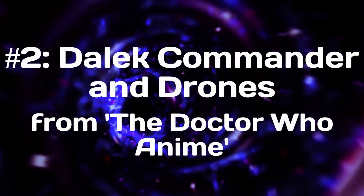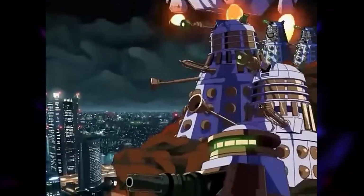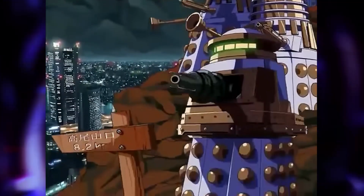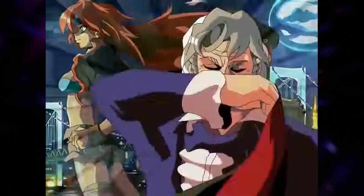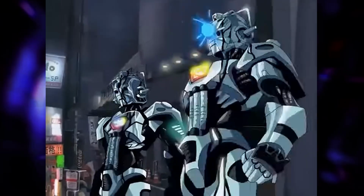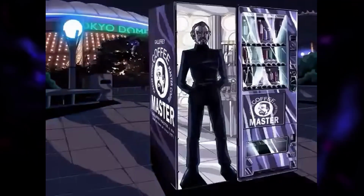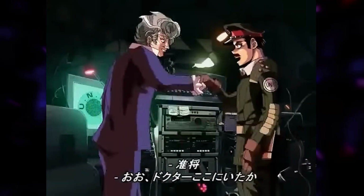Number 2. The Dalek Commander and Drones from the Doctor Who anime. The Doctor Who anime, as it has come to be called in the fandom, is phenomenal. A fantastic love letter to classic Who and 90s anime, packed with wonderful details. There's a brilliant updated cyber neomorph design, an appearance from both the Roger Delgado and Anthony Ainley incarnations of the Master, and some great scenes with the Third Doctor and the Brigadier.